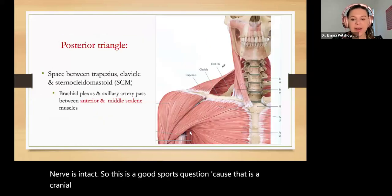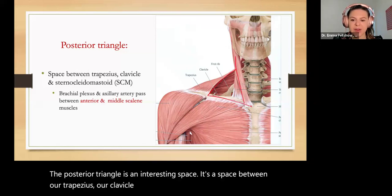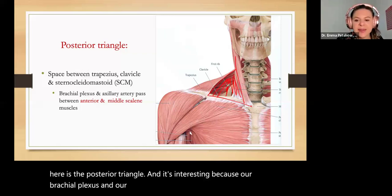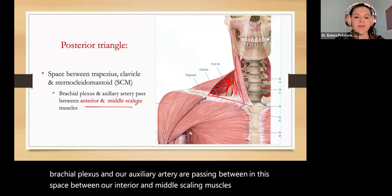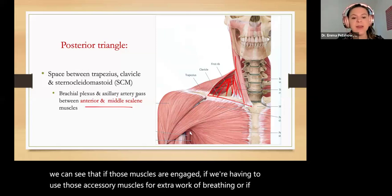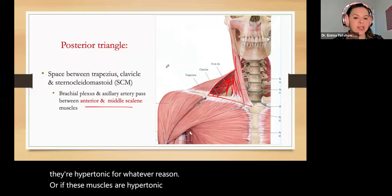The posterior triangle is an interesting space. It's the space between our trapezius, our clavicle, and our SCM. So this triangular space here is the posterior triangle. And it's interesting because our brachial plexus and our axillary artery are passing in this space between our anterior and middle scalene muscles. And so we can see that if those muscles are engaged, if we're having to use those accessory muscles for extra work of breathing, or if they're hypertonic for whatever reason and really tight, we can see compression of these structures.